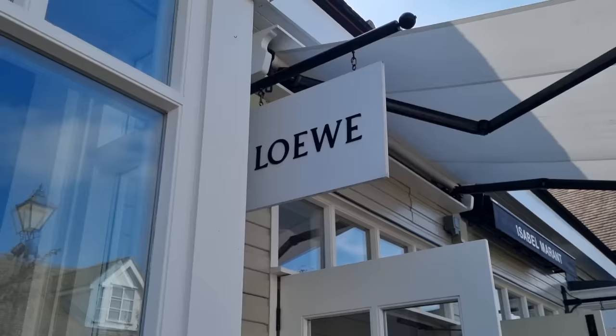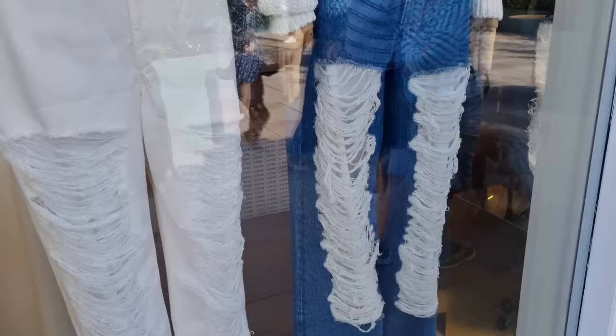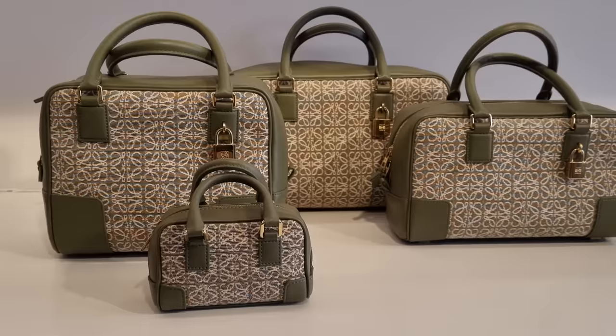And guys, I cannot believe it. Look at this. It's April weather. It rains, the sunshine, it rains. Quick look at Loewe. Look at these sweaters and the trousers and the shoes. I love it. Super cute bags, if you ask me.